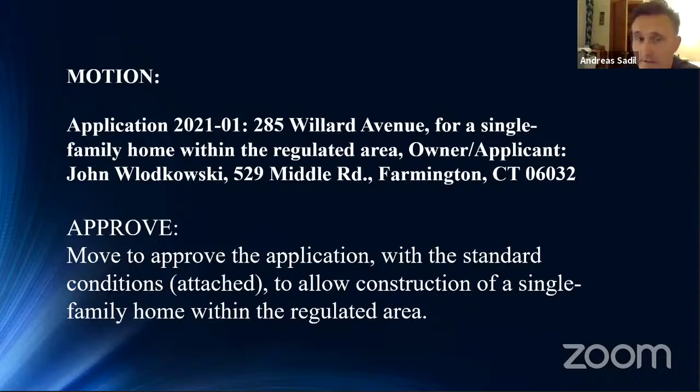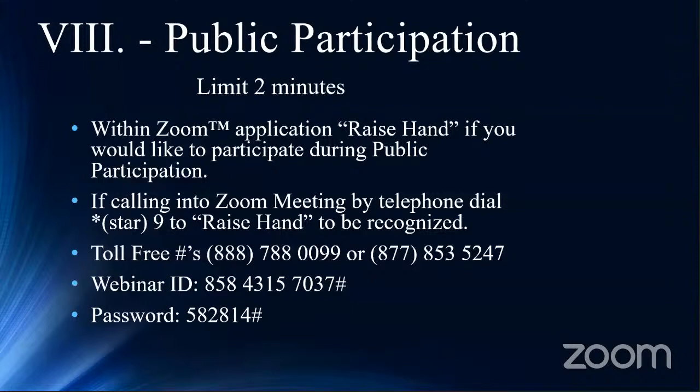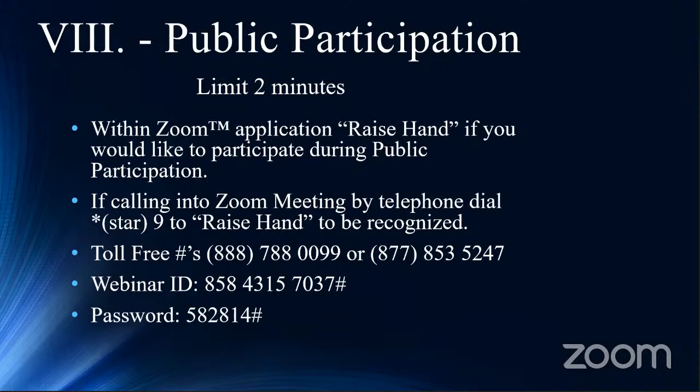All right, thank you. Moving on to section 8, public participation on non-agenda items. Each speaker limited to 2 minutes. James, is there anyone on the line? We have one individual, if they are interested in speaking, can use the raise hand feature inside of Zoom or the *9 feature on their telephone. Does not appear that they are interested in speaking at this time, Mr. Chairman. Thank you. Let's proceed.